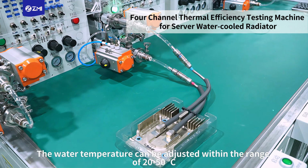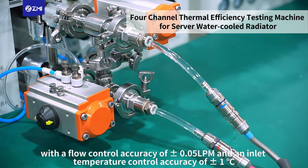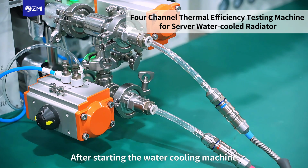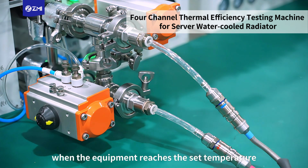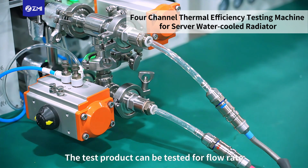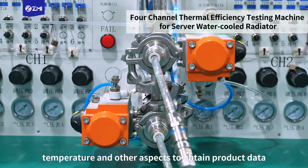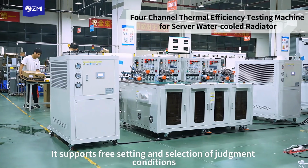The water temperature can be adjusted within the range of 20-50 degrees Celsius, with a flow control accuracy of ±0.05 lpm, and an inlet temperature control accuracy of ±1 degree Celsius after starting the water cooling machine. When the equipment reaches the set temperature, the model settings and specification parameters can be carried out. The test product can be tested for flow rate, flow resistance, thermal resistance, temperature and other aspects to obtain product data. It supports free setting and selection of judgment conditions.